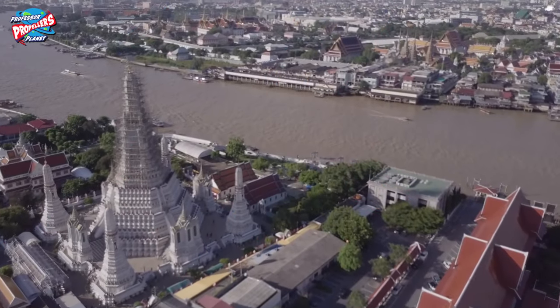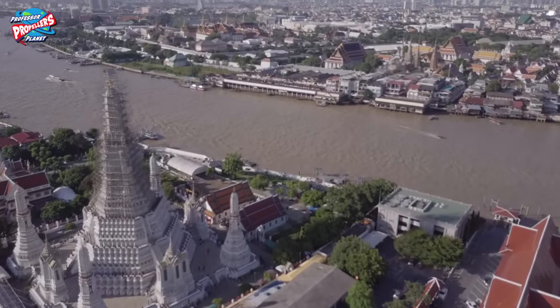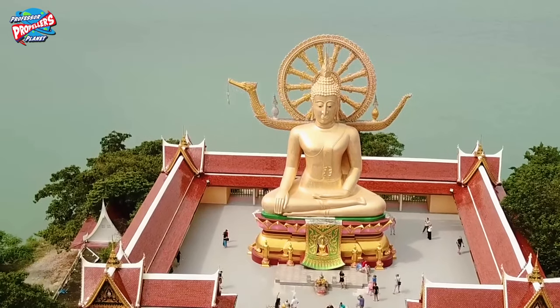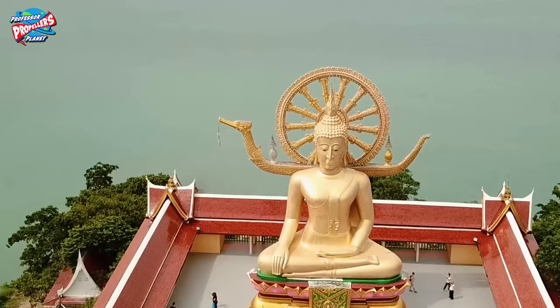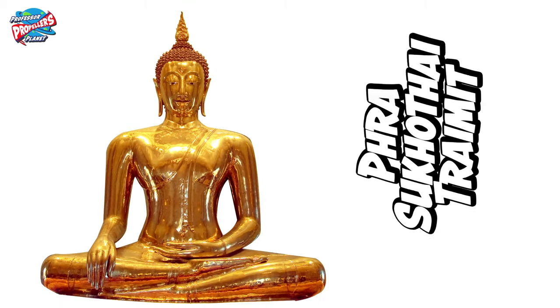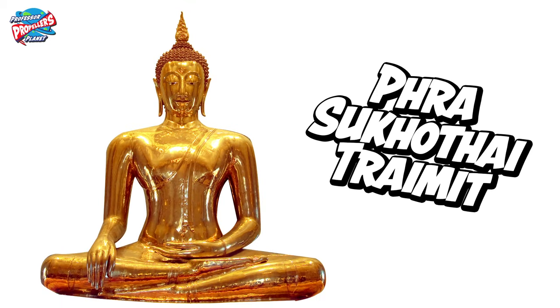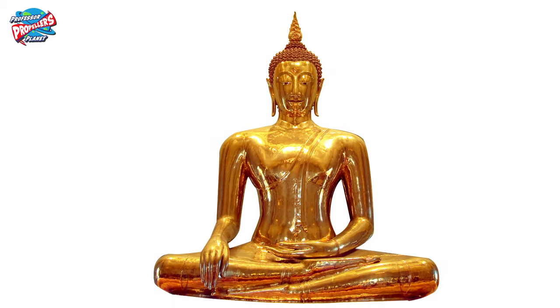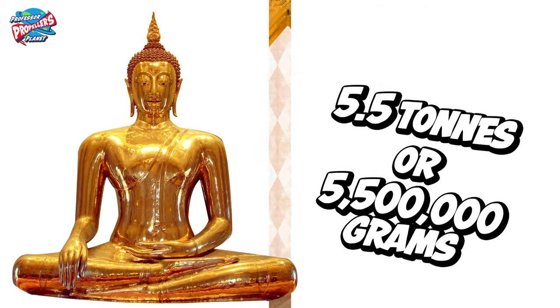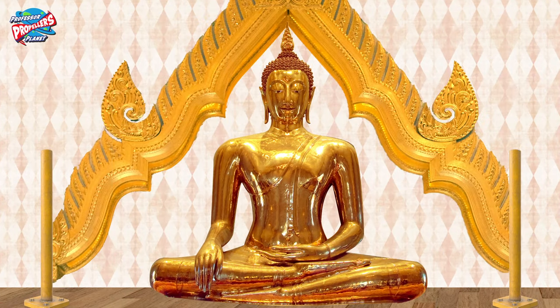Welcome back to Thailand. A long time ago, there was a religious leader called Buddha. He is very important in Thailand. You may have seen statues of Buddha before. There are lots in Thailand. This one is called Phra Sukhothai Traimit. It is extra special because it's made of solid gold. It's 3 meters tall and very, very heavy. It's kept safe in a temple in Bangkok.